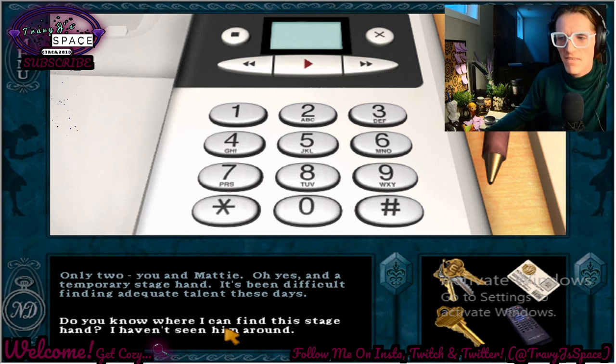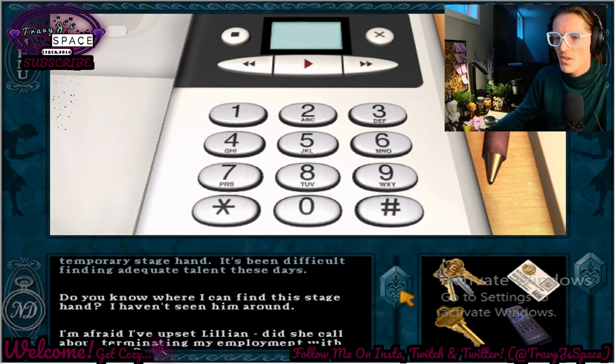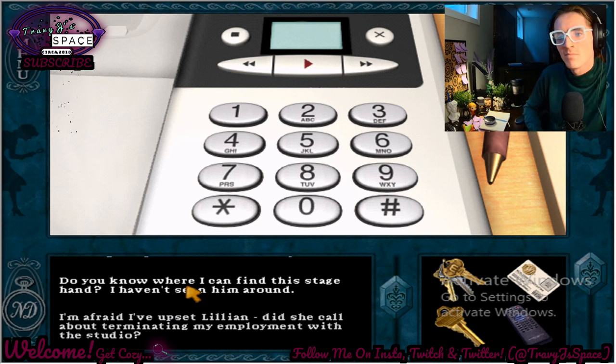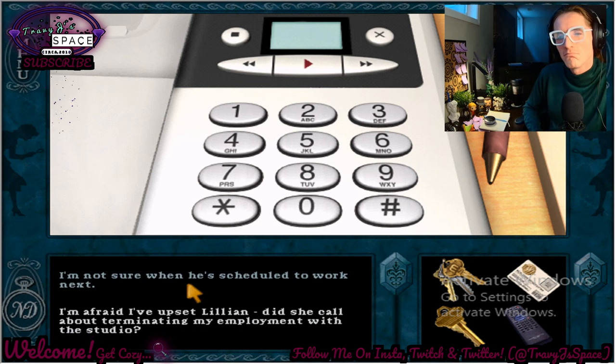Okay. Almost forgot about that fella. Mr. Spader. Do you know where I can find this stagehand? I haven't seen him around. I'm not sure when he's scheduled to work next. Is that right?